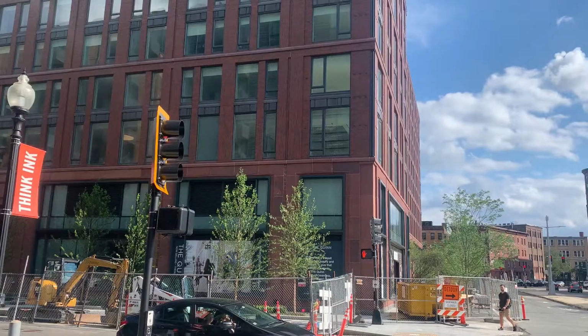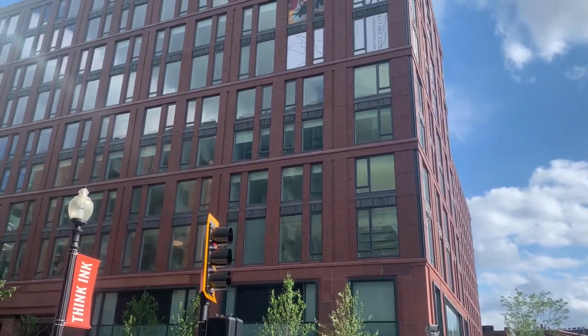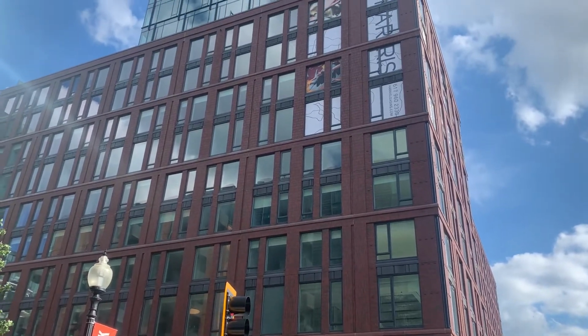Now, in terms of other condos and apartments that you might find there, you currently have an ongoing project called the Quinn Condos. That's also right on Harrison Ave. It is just about finishing up construction and will feature just over 100 condos, and is also going to have quite a bit of commercial space on the ground floor.